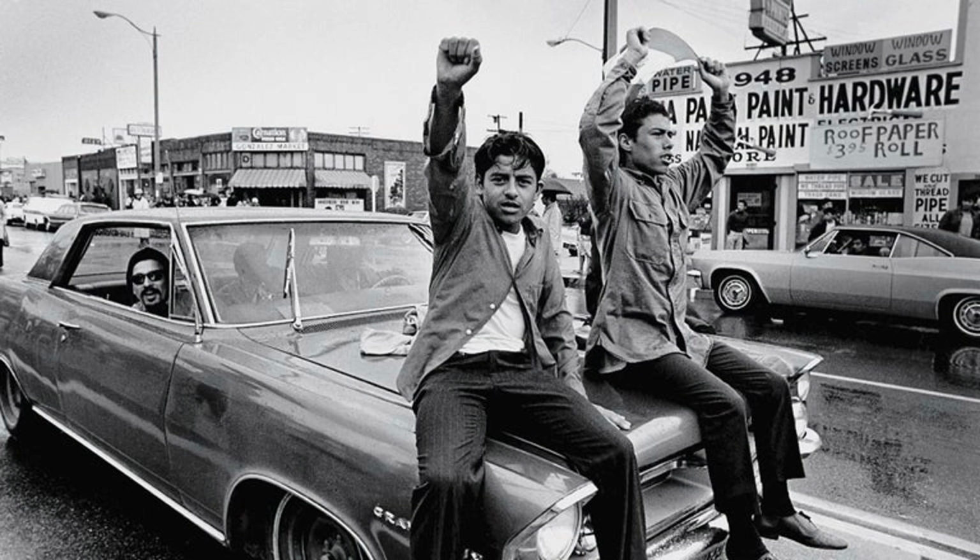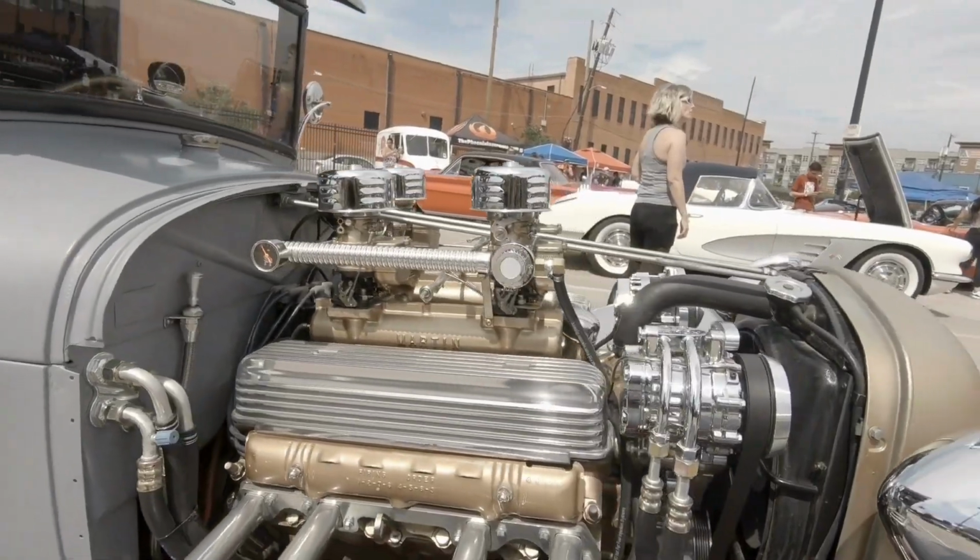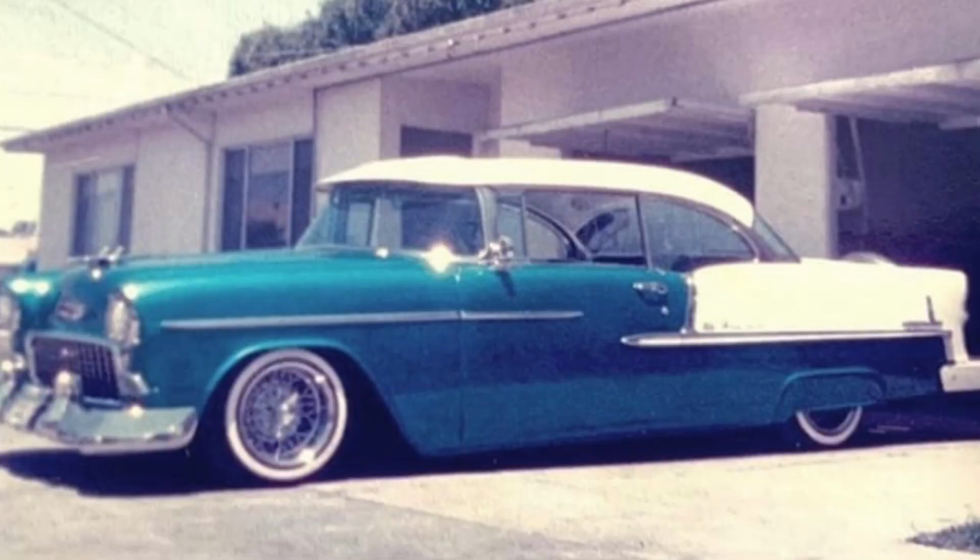For Chicanos, lowriding started out as a protest to the establishment and a way to express ourselves and our artistry through our cars. While our white counterparts were out there swapping out engines in their Model A's to make them faster, Chicanos were putting sandbags and cutting springs in their Chevys to make them lower and slower.